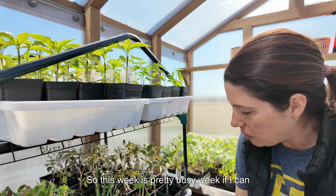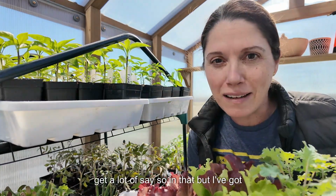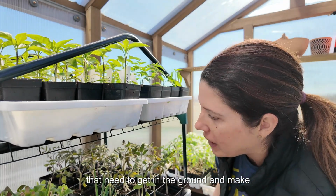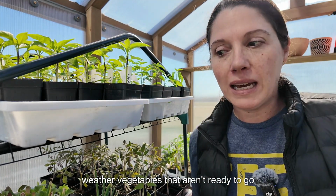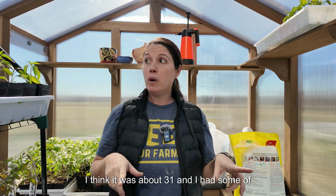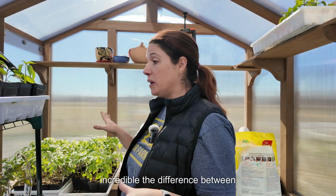So this week is a pretty busy week if I can keep the sun shining, you know, because we get a lot of say-so in that. But I've got lots of kales and spinach and brassicas that need to get in the ground and make more room in here for some of the warm weather vegetables that aren't ready to go out yet. We actually had a little dip in temperature last night. I think it was about 31, and I had some of my tomato plants in here that are doing incredible.